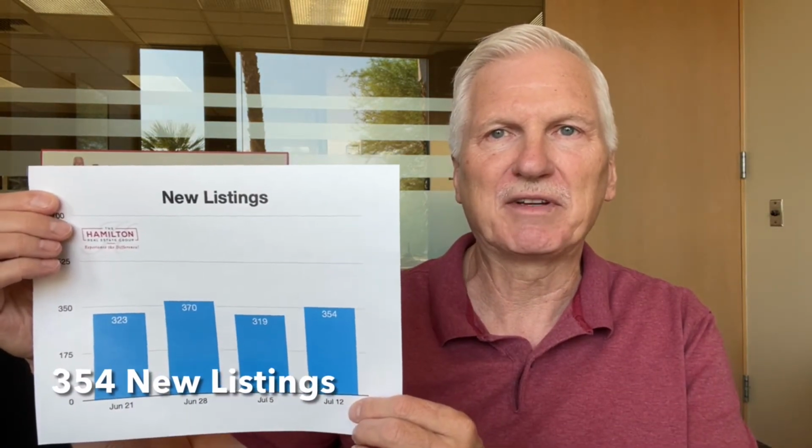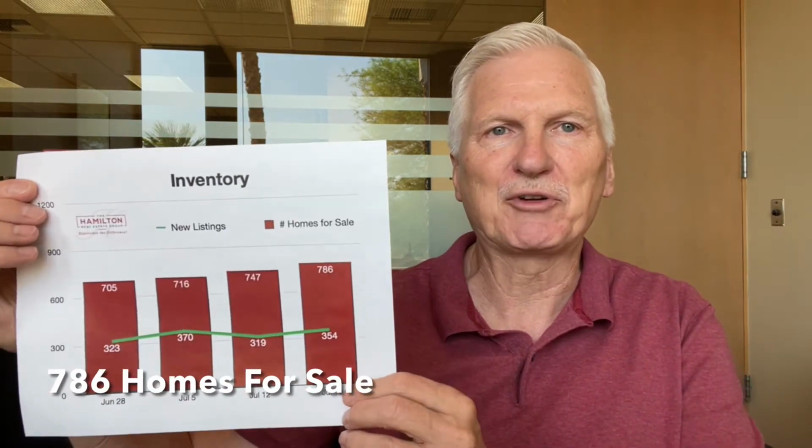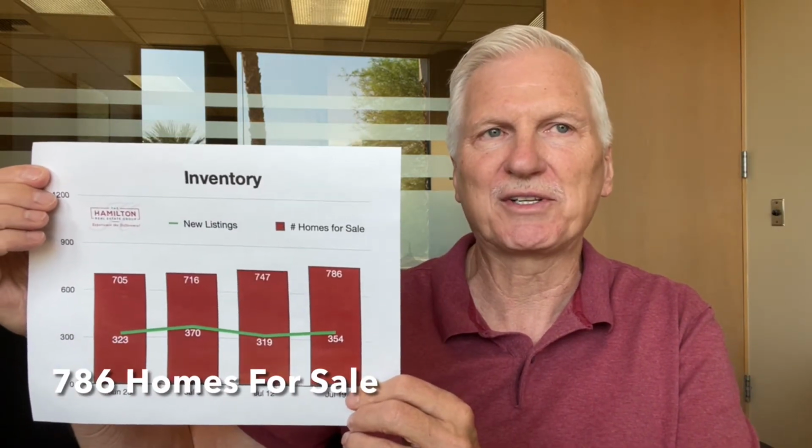Our new listings this week are up 11% to 354, so we've been right around that mid 350 range. Let's look at what's happening with the inventory right now. The number of homes available for sale are up 5.2% to 786. We've seen that upward trend for the last 4 weeks, but let's look what's been happening over the last 4 months to get a better sense of the trends.